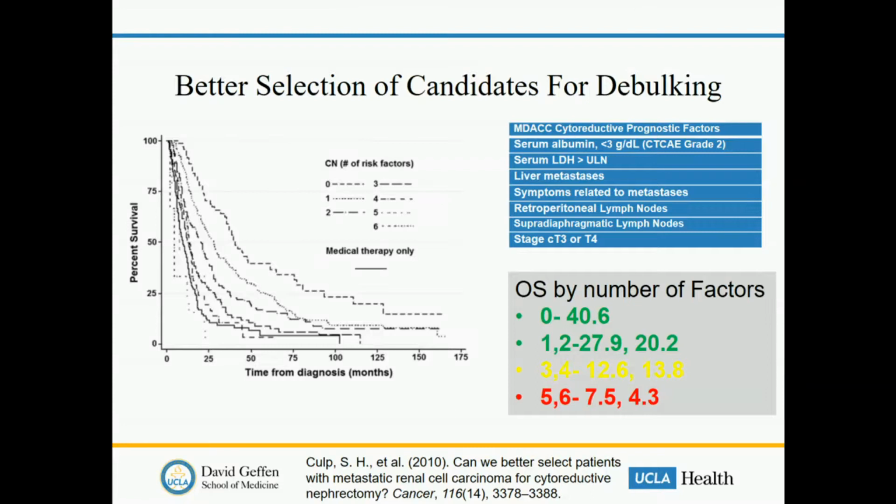And if you really had a lot of high-risk features, you also were not going to get to the next line of systemic therapy, and you potentially could be harmed by surgery. And surgery, again, if not used correctly, could definitely be the wrong choice.